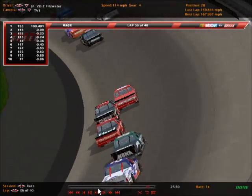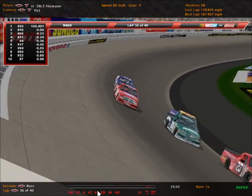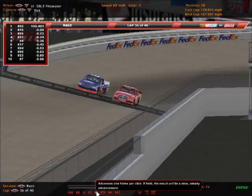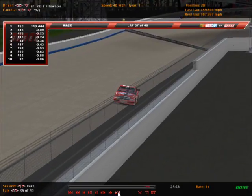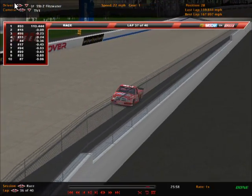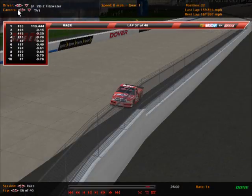Yeah, Fitzwater was running pretty strong right there, and then he apparently blew up. Yeah, he blew up, and just about got turned by Dylan Young and the 2 of Zach Flickinger. So, yep. Apparently it was a problem with the Zachary Fitzwater truck.